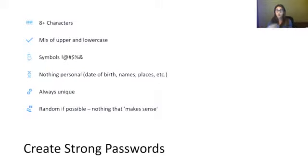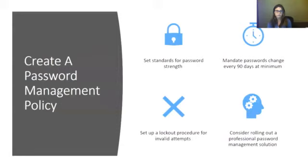We want to make sure they're always unique. And I'm going to circle back. I understand that's difficult. Imagine you have 130 different passwords. How are you going to make sure that they're unique? It's a problem, right? We've got an answer. But also we want to make sure that they're random if possible. You don't want to be able to read them. You don't want to be able to make sense of them because the less they make sense, the stronger they are and the more difficult they will be to crack.